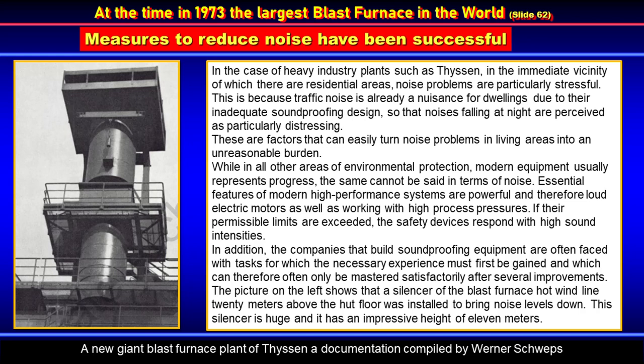The picture on the left shows that a silencer of the blast furnace hot wind line, 20 meters above the steel plant floor, was installed to bring noise levels down. This silencer is huge and it has an impressive height of 11 meters.